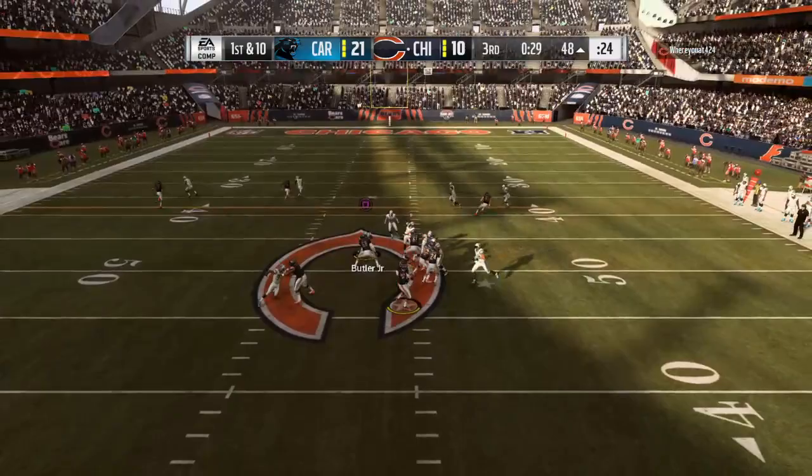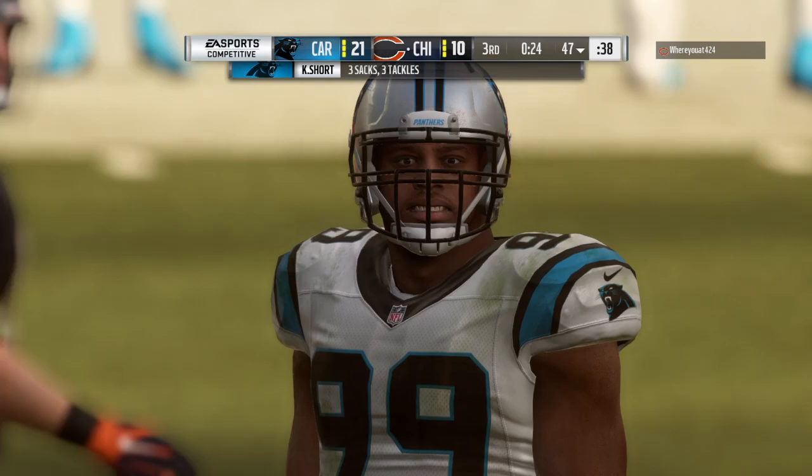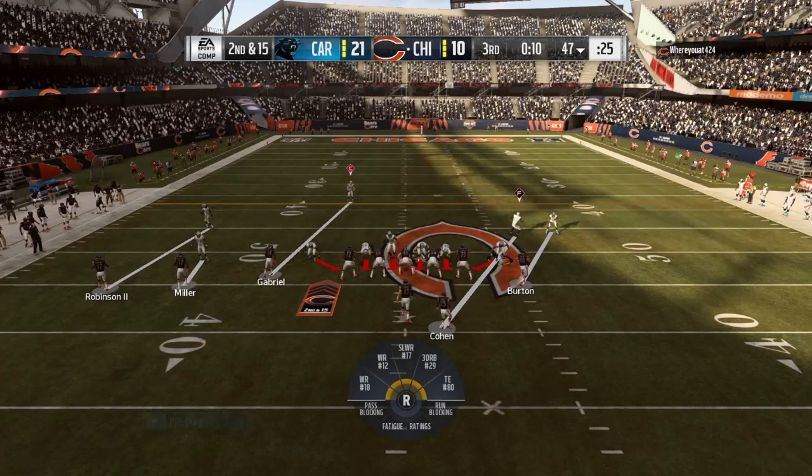Now Trubisky on first down. And they're going to get him. He's taken down for a sack back at the 47-yard line. K'Juan Short able to disrupt yet another pass play, his third sack of the afternoon. Coming up now on a second and 15 following that sack.